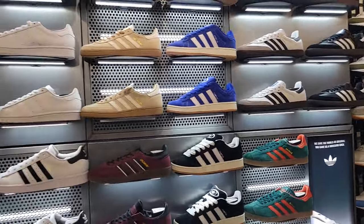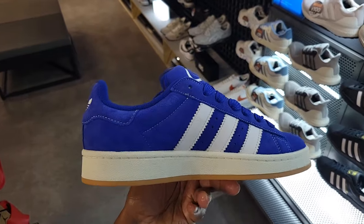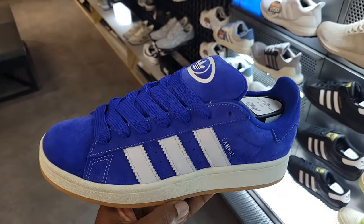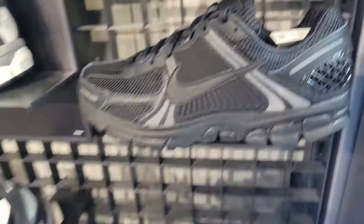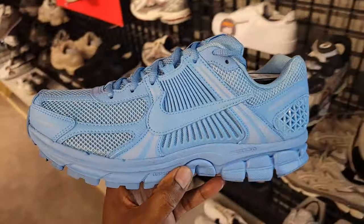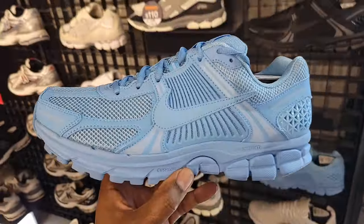Same thing here when it comes to the Adidas section. I like these blue campuses though. Definitely nice color combination. Materials look pretty dope. $110 on the retail. Two different Romeros, including the black colorway with that 3M poking out. But this Lakeside is definitely dope. One of the best colorways so far, especially in 2024.